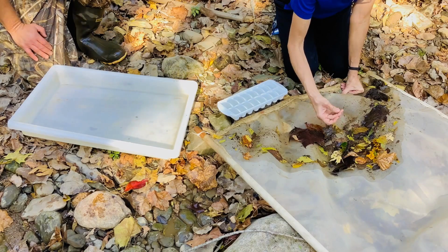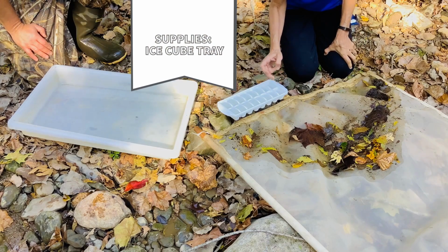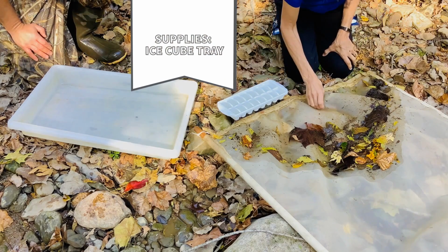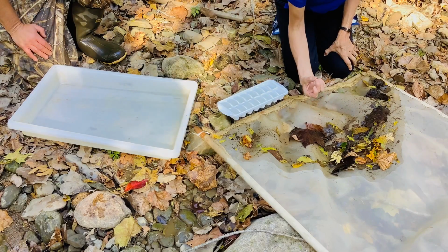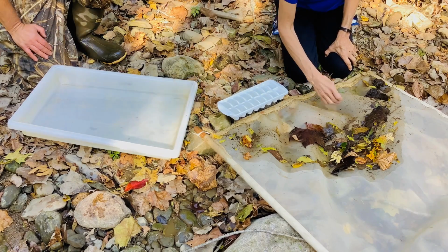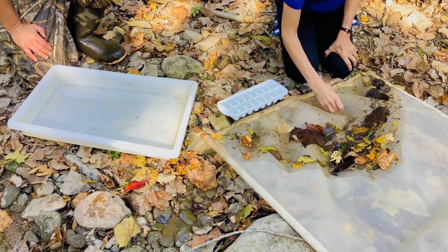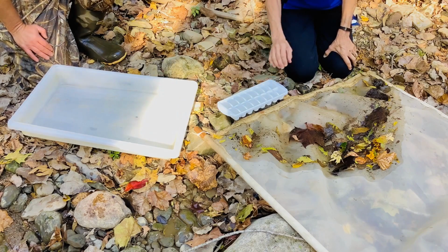We have found that an ice cube tray is a really great way of separating the different critters. You can put them in different sections of the ice cube tray. The different things that you find, you can pick up just with your fingers carefully. You might be able to use tweezers. Sometimes we even use little plastic spoons. And then just put them in the different parts of the ice cube tray so that you can identify them later and then do the score of the river.